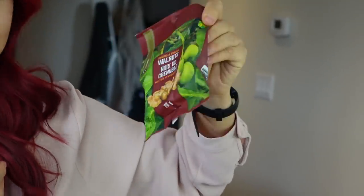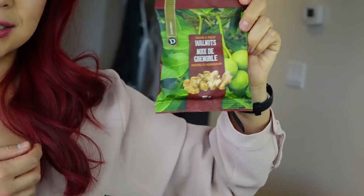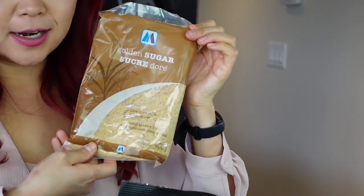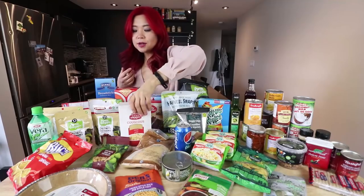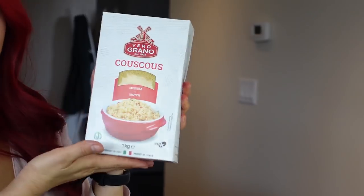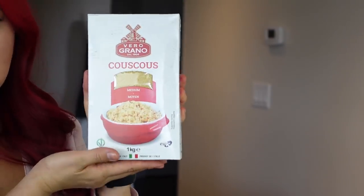Yes, walnuts, they have walnuts. Golden sugar. If you need any kind of sugar, you can find it at the dollar store apparently, okay? And then we also have some couscous. I got this giant thing of couscous. It's pretty heavy. This is like 1 kilo of couscous.